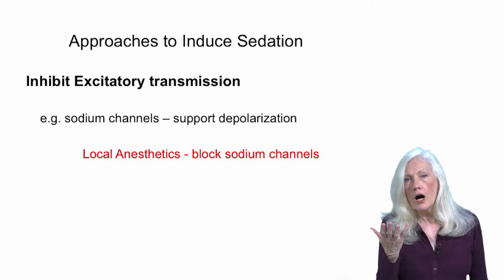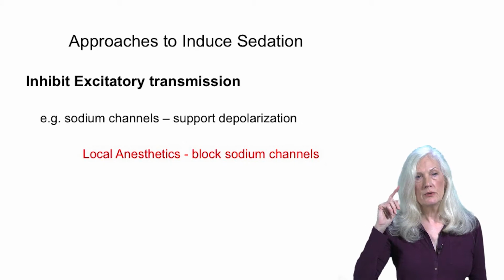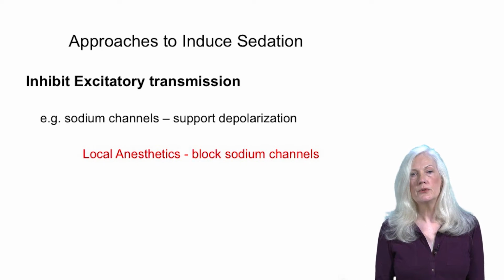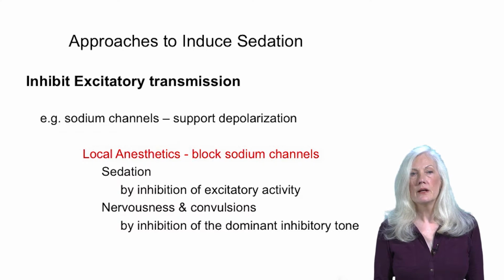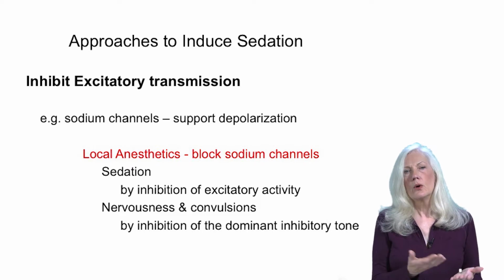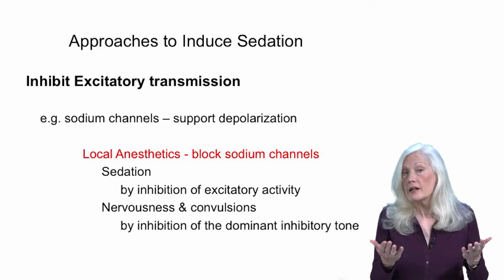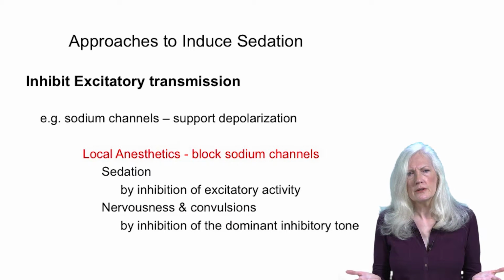However, these drugs can also diffuse away from their site of injection and distribute to the brain, where they can produce either sedation or convulsions. The effect depends on both the compound and the dose that was administered. So why, you might ask, can local anesthetics that block excitatory activity end up causing convulsions?